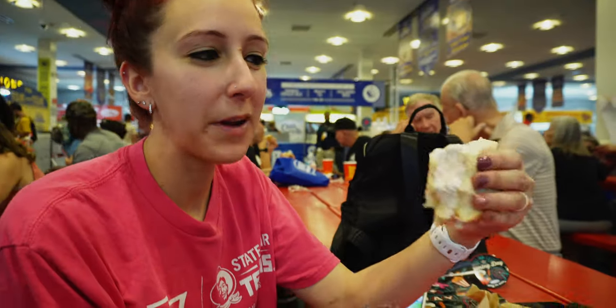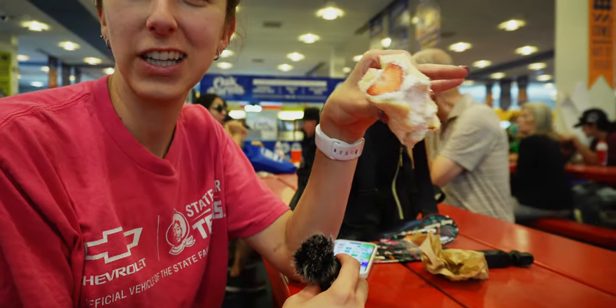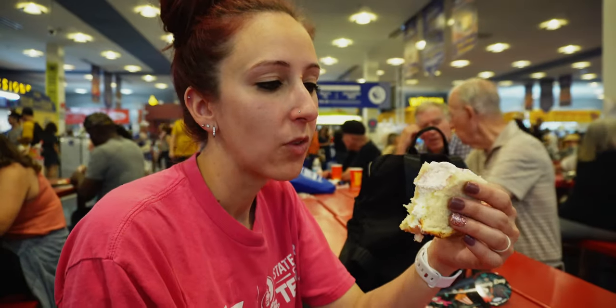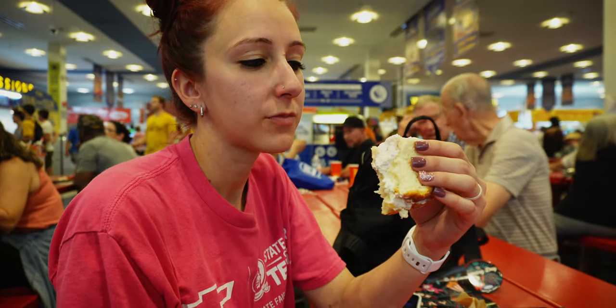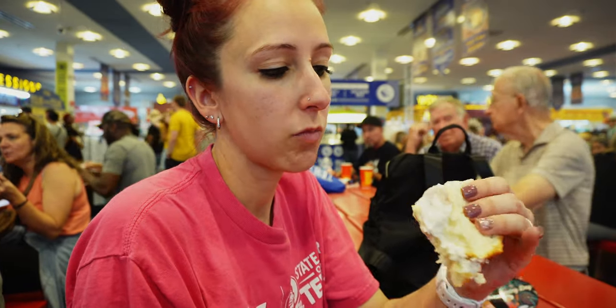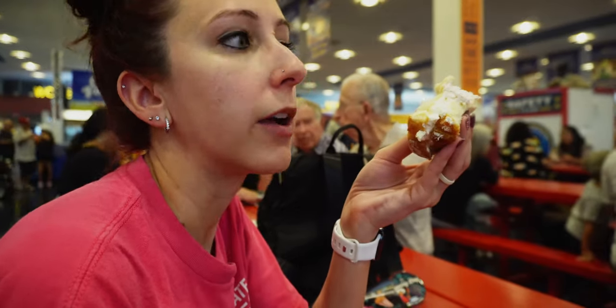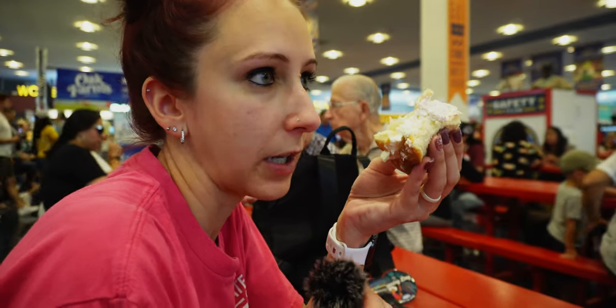So the only strawberries are the ones that are actually in the part that's cut. The rest is just the cream. It's good. I'm not sure it's gonna be filling enough. It's super light and very delicate. I would get it again. Not here at the fair. I feel like I would prefer a funnel cake or something here at the fair just because it's a classic fair food. But this is good and actually refreshing.